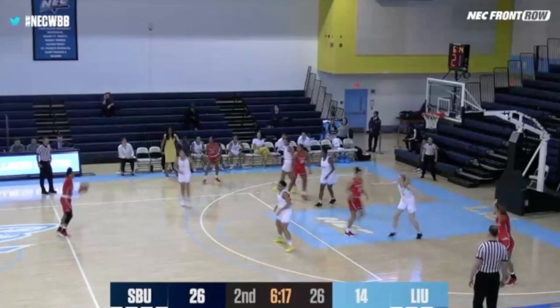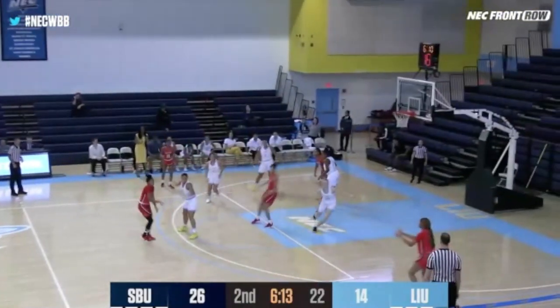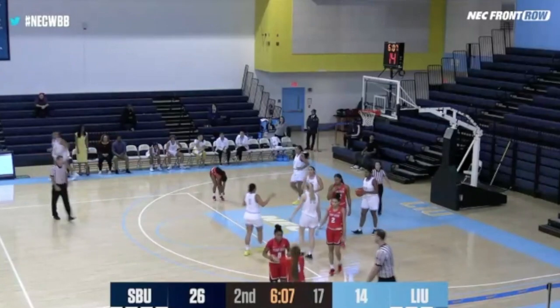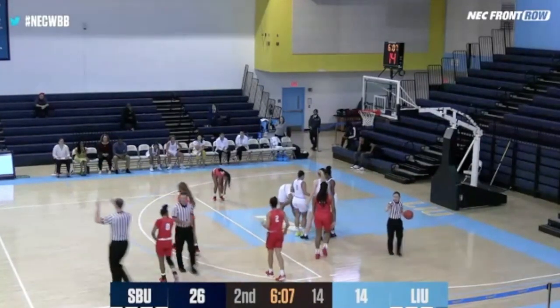Gigi Gonzalez now goes over to Johnson. Johnson nearly thought about another three. She'll stick with it on the left wing. Goes over to Gonzalez. Gonzalez with the ball. She goes right side to Cox. Cox open for three and falls down. The foul will be called on Ella Vatanen, and Ella sent Cox to the free throw line to shoot 3 free throws.